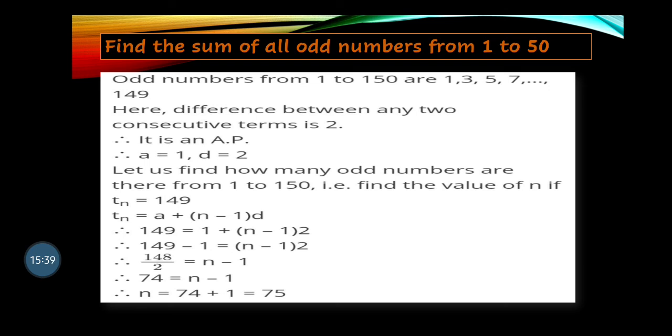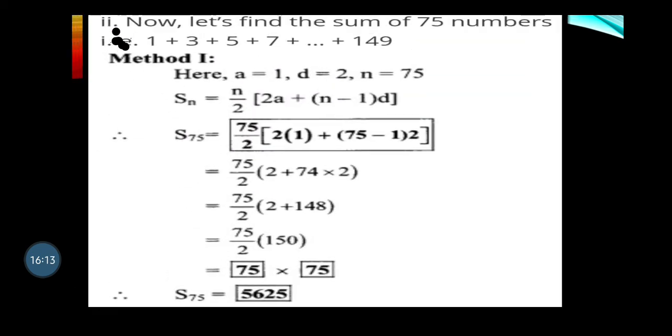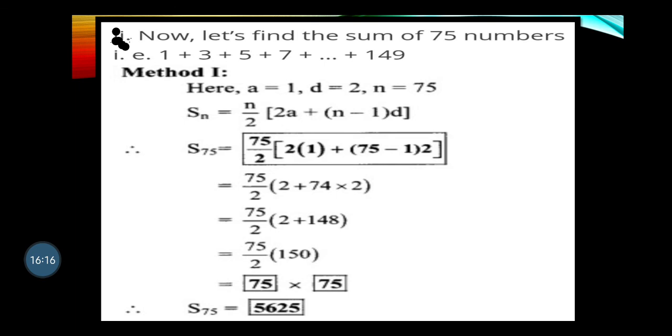We have subtracted 1 on both sides of the equation. Now we will be dividing by 2 on both sides of the equation. So we get 148 upon 2 equal to n minus 1. So that will give us 74 equal to n minus 1. Adding 1 on both sides of the equation, we get n equal to 74 plus 1 equal to 75. So we got the nth term over here. Now let's find the sum of 75 numbers, that is 1 plus 3 plus 5 plus 7 and so on till 149. Here you can use the first method or the second method, whichever is convenient to you students.